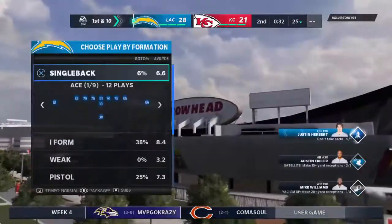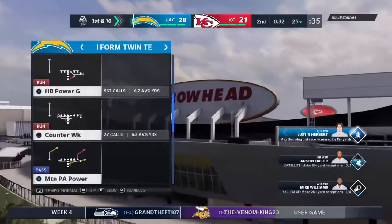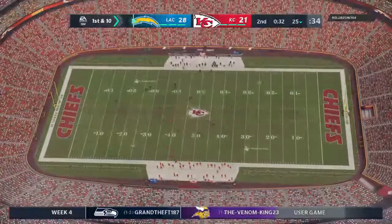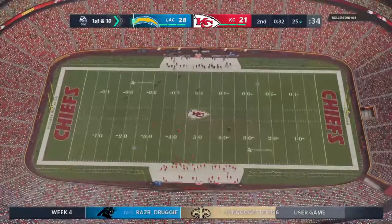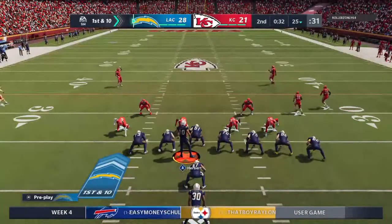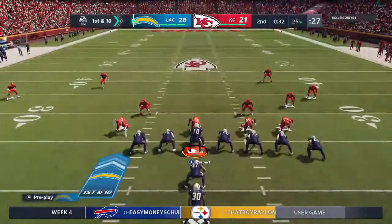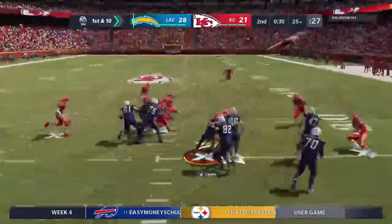The Chargers take over first and 10 at their own 25-yard line. The Charger drive about to get going. You're under a minute to go here in the half. Field position not really in your favor, but still time to try and move the ball and get in field goal range. Yeah, you got the lead.